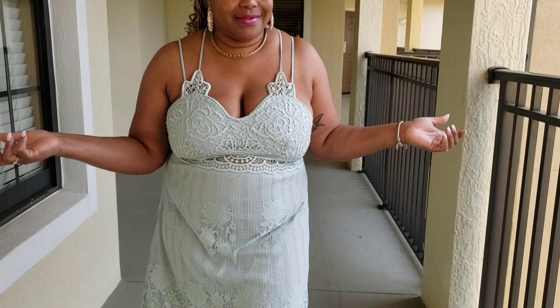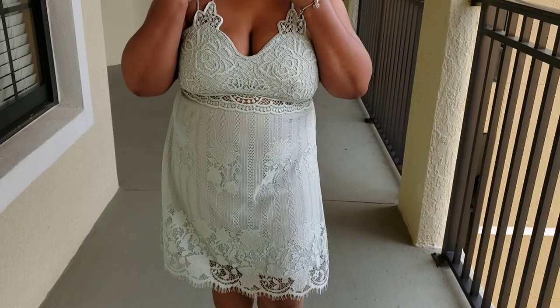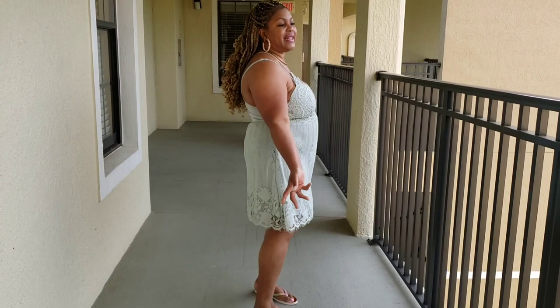All right. So I went ahead and I put it with these psychedelic sandals that I got from my sister some years back. Love it. And then the earrings, snazz it up a bit, again from Rainbow, and my signature necklace. All right, just feast your eyes on the dress, ladies. This was $14.99. You can't beat that. You can't beat it. Look at it.